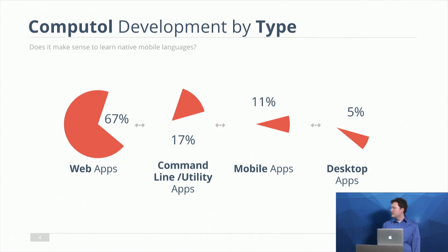We do about 17% of command line or small utility applications in the enterprise. That's just common. They're small tasks that need to be run usually on a cron job or a Windows task scheduler. They do a small task, they get run.